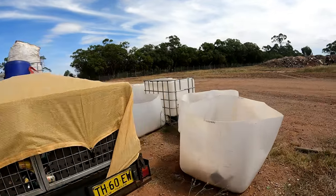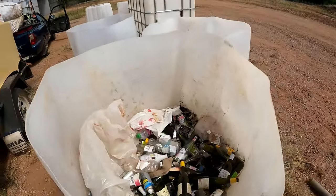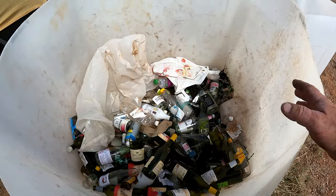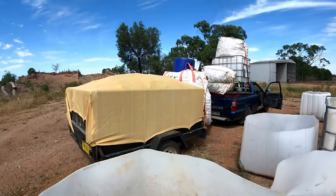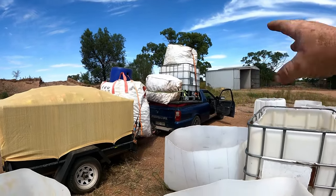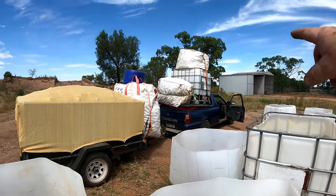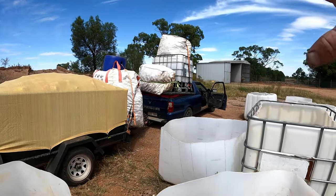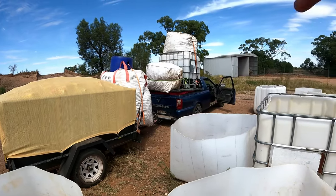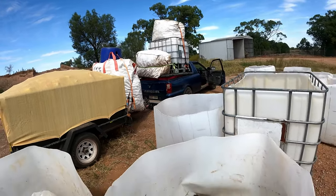This is what we've left behind. Like, we've got this one here. I don't think I'd have enough room for all the wine bottles. As you can probably see, we're fully loaded. Even that one up there, it's three quarters full. I had to turn the half the size of this one here upside down because the top was tearing. We've tied it down the best we can.